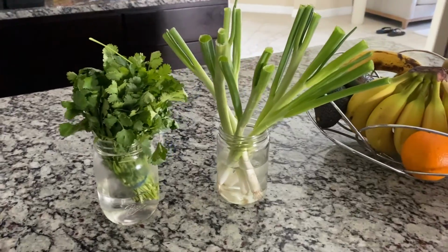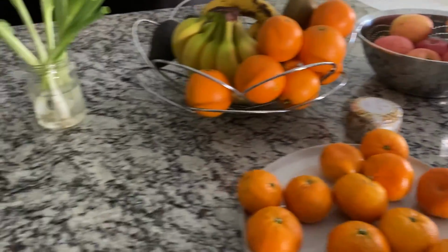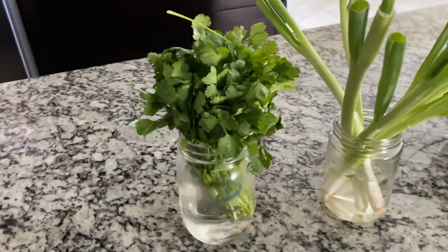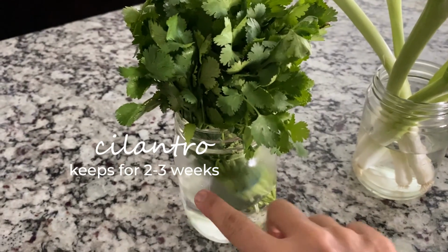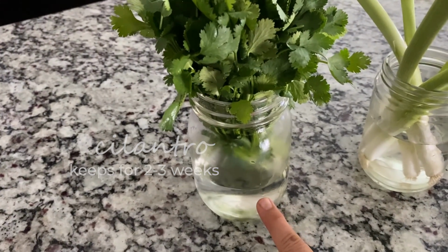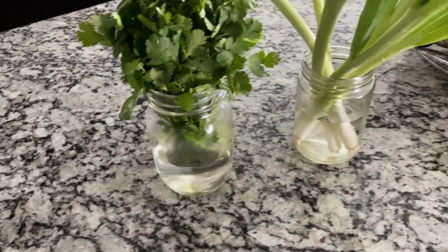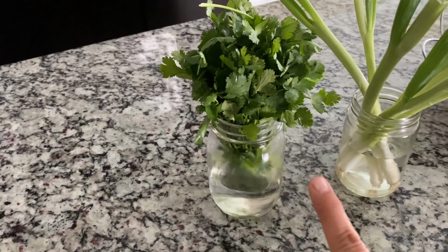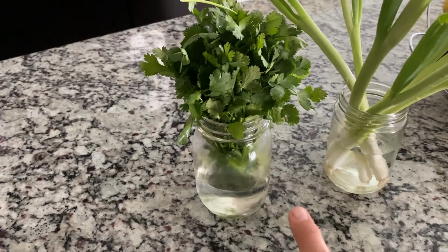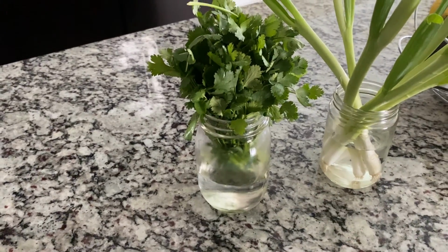Alright guys, so we're back from the grocery store, and I just wanted to show you a few things that I do when I get back. So for the cilantro, I always store it in a glass jar with some water to dip the stems in, and this stays really well for up to like two to three weeks, honestly. Keep it on the second shelf of the fridge. Don't put it at the top because that tends to just wilt and rot the leaves.